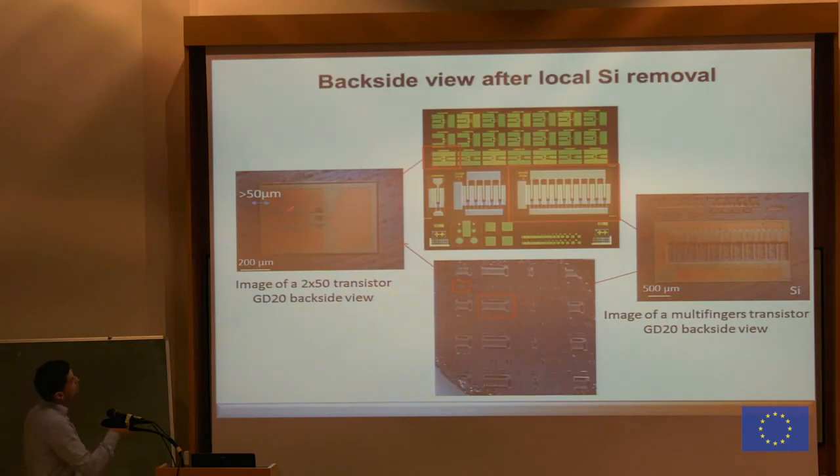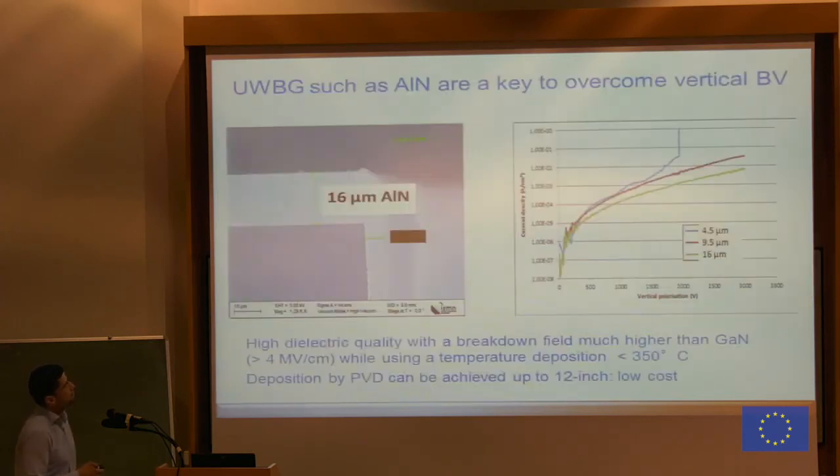So you can see a small device, 2 × 50, which is fully isolated from the backside with a distance above 50 microns. This is also a key because at the bias you will see it flows everywhere, even through the pads. And this is a larger device also to show you that in terms of pure etching, you can etch very large membranes. So this is a 10 millimeter width device here. And here's the real view, a real device, with some etched devices and some non-etched, where you can see the silicon here.